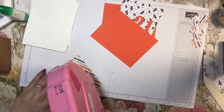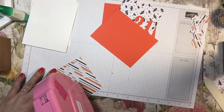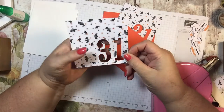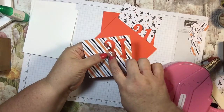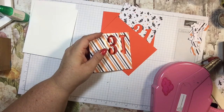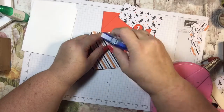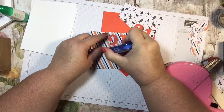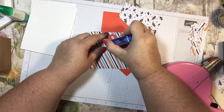And I'll try to get some along the 3 and the 1. And I need to get a little bit inside this 3 so it won't stick up. And I'm going to use my regular snail for this because it's smaller and I have a little bit more control.